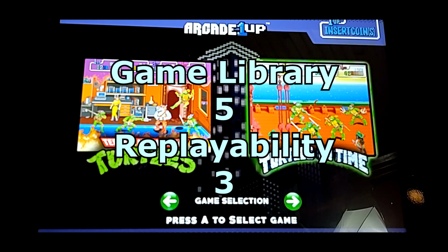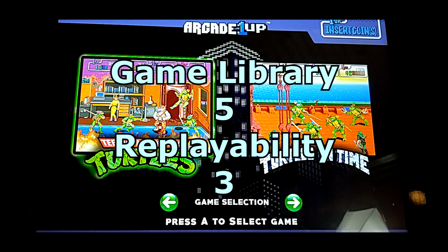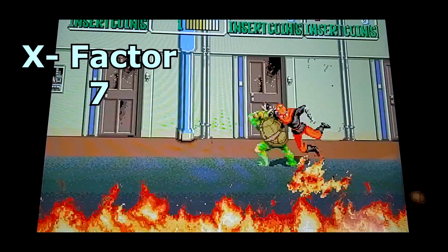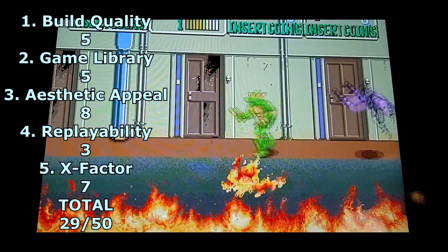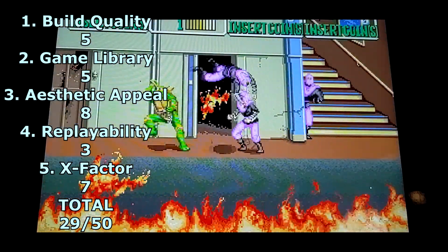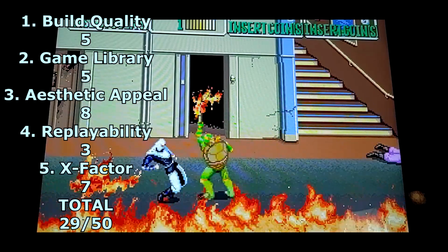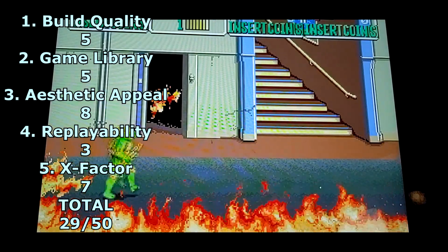Game library, I'm giving it a 5, and replayability a 3. Even though it's only 2 games, these are 2 classic games that you want. And the X Factor on this cabinet, I'm giving it a 7. Even though you're hardly ever going to play 4-player games with 4 people, this is a classic game that I absolutely love and I wanted to have in my arcade. It's one of my best looking machines and I just absolutely love it. So its X Factor is high and overall it's a 29 out of 50.